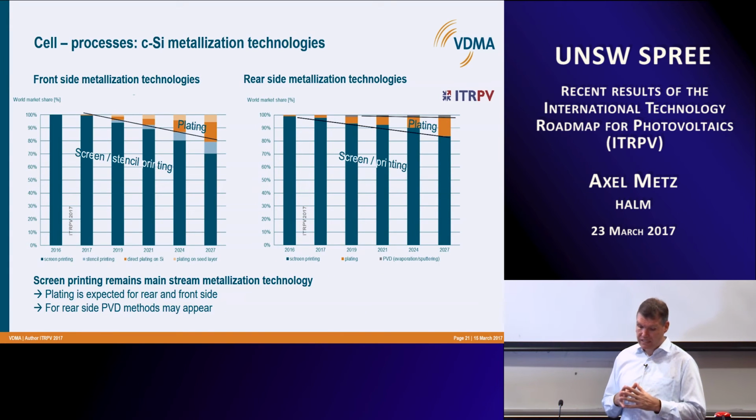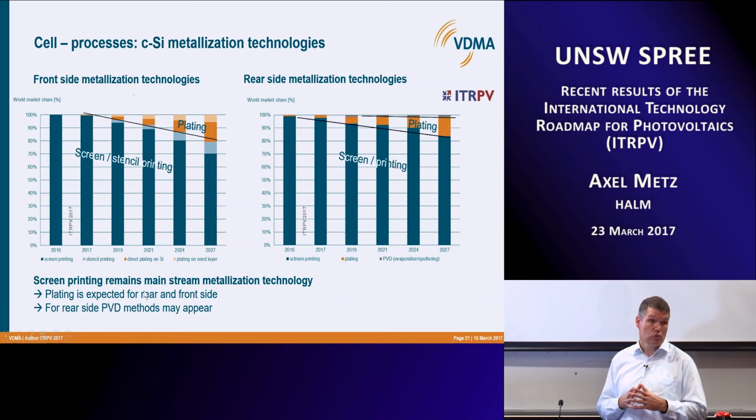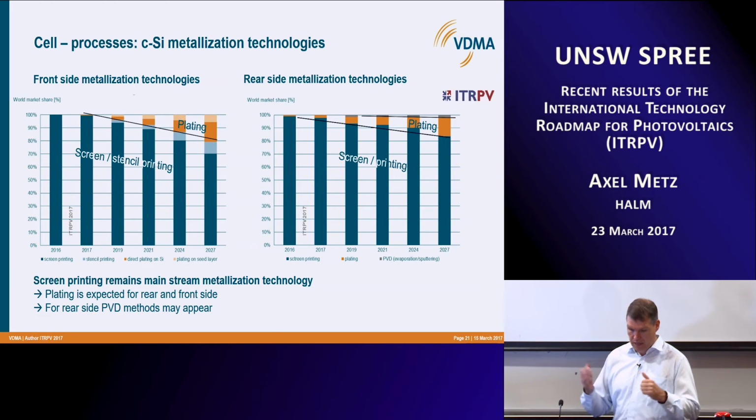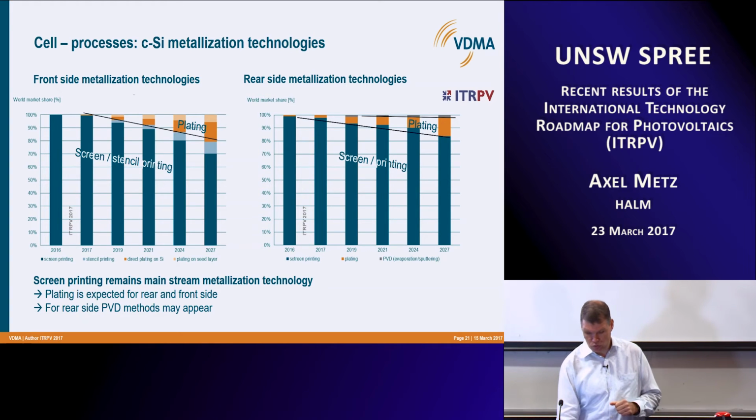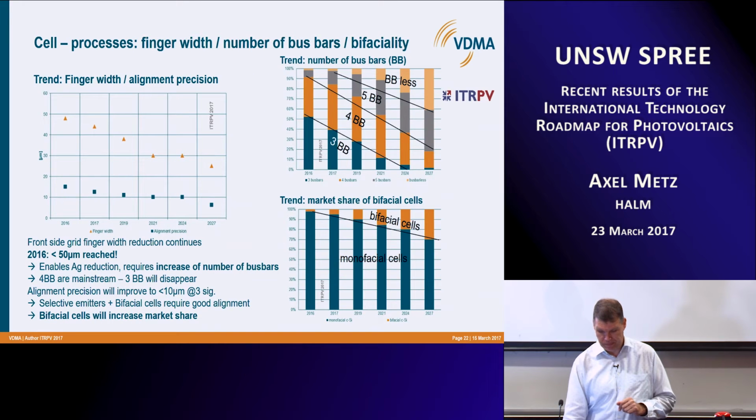Okay, coming to the metallization technologies, here you clearly see for front and rear side that screen printing is thought to be the dominating technology. And as I mentioned before, plating is always postponed due to the massive cost reduction in screen printing technology. And so screen printing will remain the mainstream.